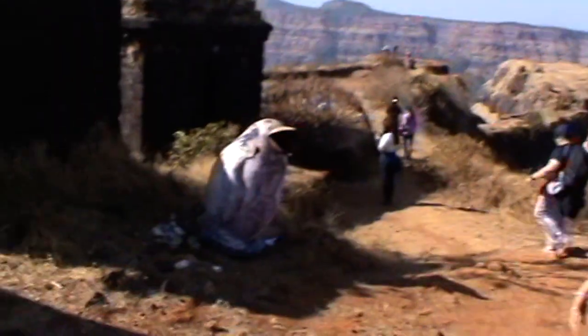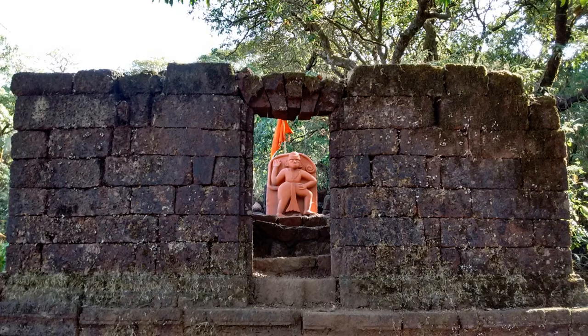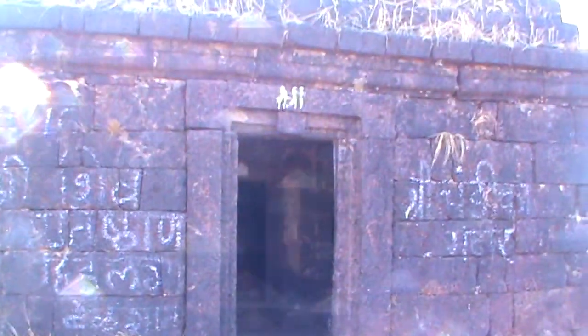Other than that, we can only observe, say, here there was a palace, here there was a building, something like that. Whereas water tanks are available on the fort. Fantastic water tanks are there at the top of this fort. Two temples are available, Lord Hanuman temple and Lord Shiva temple. Out of that, Lord Hanuman temple does not have a roof now, whereas Lord Shiva temple still has a roof.